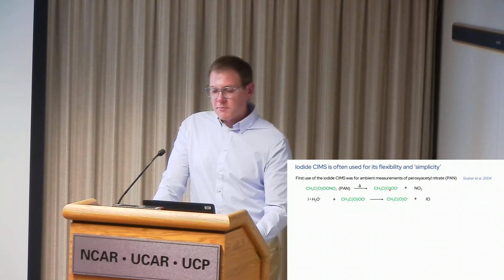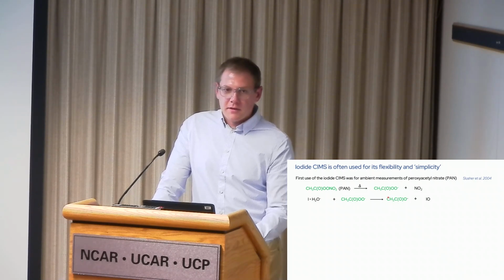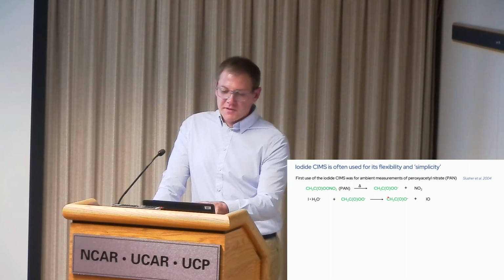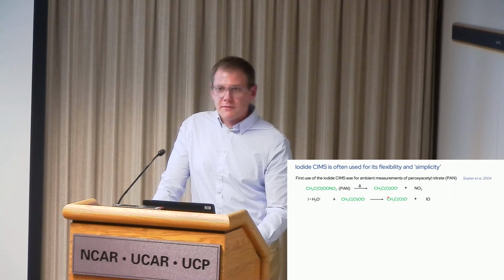But we can actually detect PAN on 2 different masses now, and it's a nice safeguard because historically there has been talk about interferences on this mass. And so the TOF is an advantage over the old quad instruments when this was run. It used to be quad instruments. The only person that really has done this chemistry, as you see it here, is Greg Huey for a number of years. He's always on the NASA DC-8 measuring PAN with this method.